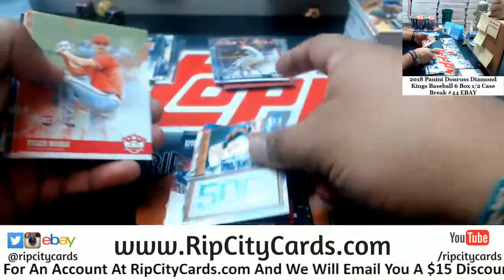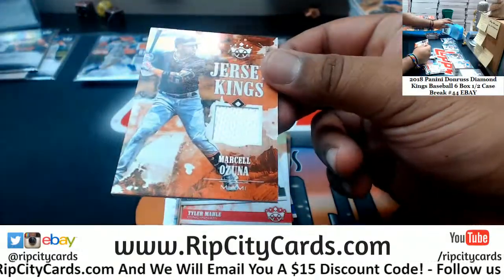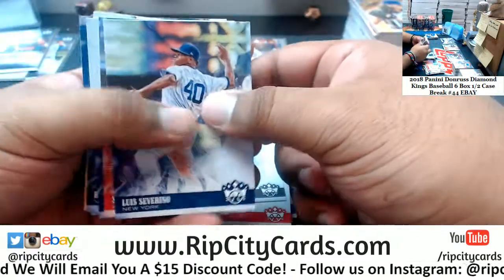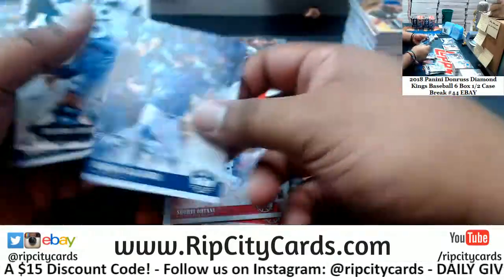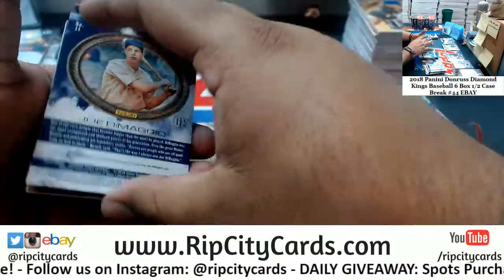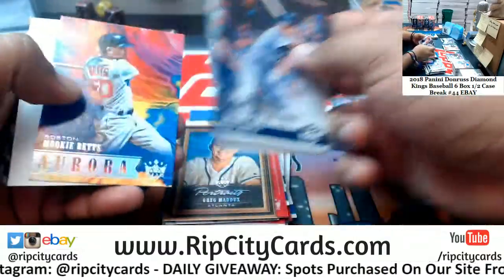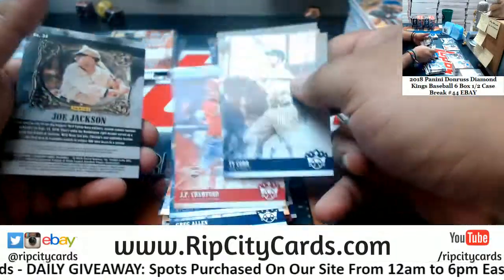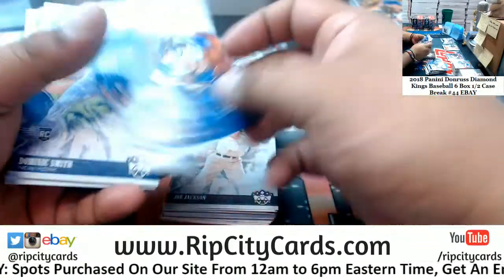Anderson red frame there for the Marlins. Got Marcell Ozuna /99 relic for the Marlins. Get another Otani down there. Gallagher of the Royals. DiMaggio red frame for the Yankees. Got Joe Jackson variation there.